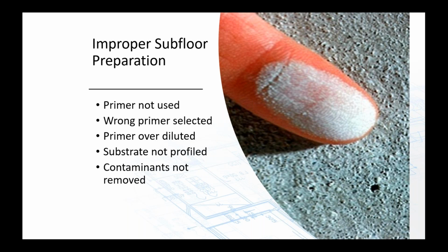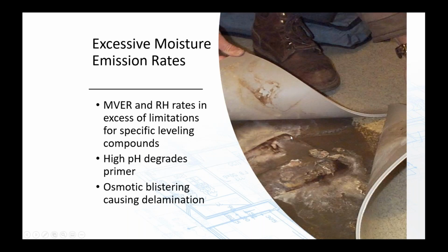And then obviously, contaminants. This is nothing new, just like sticking tile directly to the concrete. You're only as good as what you're bonding to. So if there's motor oil all over the floor, and a tile mortar can't stick to it, then self-leveler is not going to be able to stick to it either. We talked a little bit about moisture again.